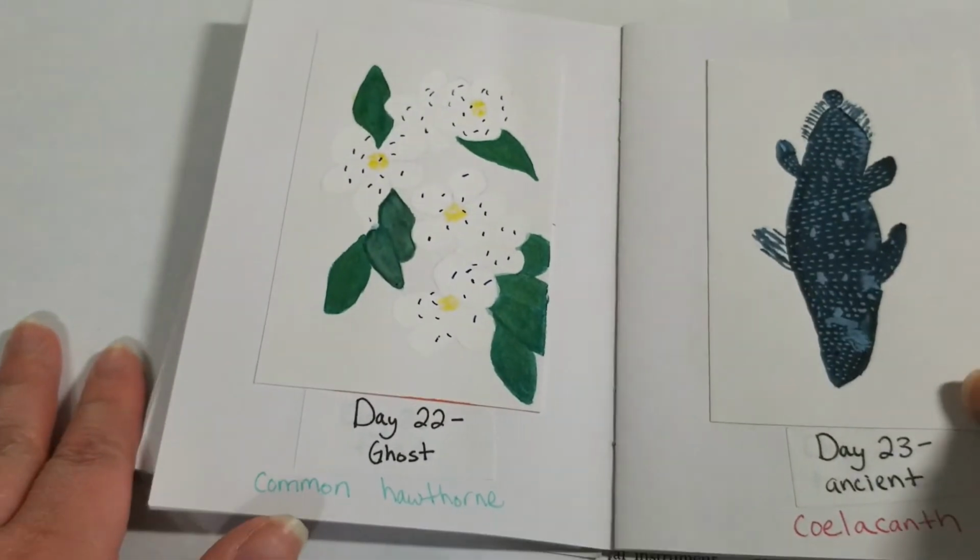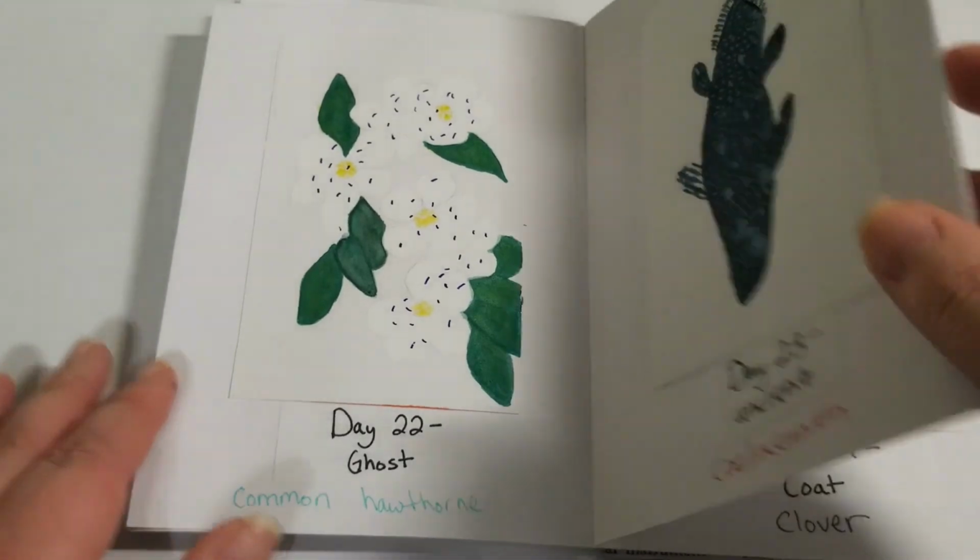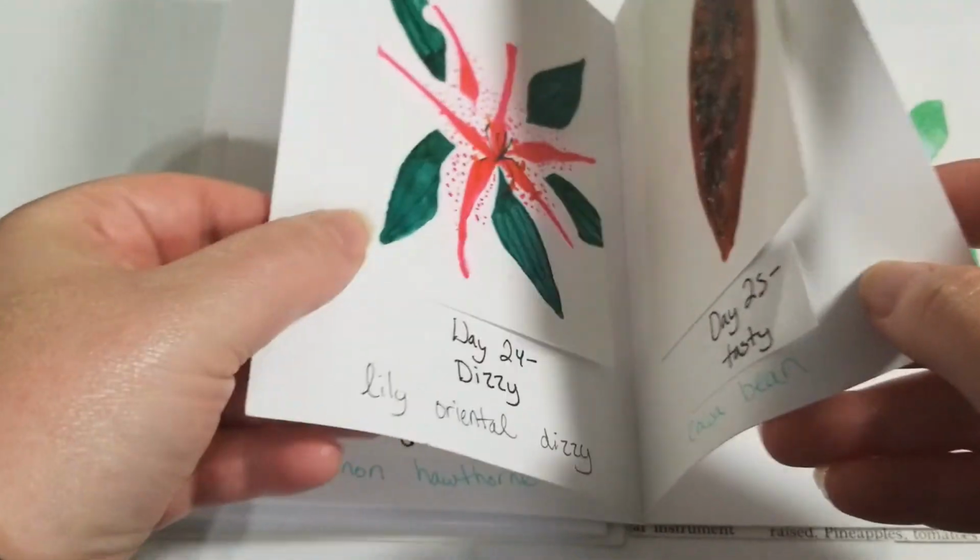They're kind of weird looking fish. But fish in general are weird. I mean, they're kind of strange. Ooh, they're stuck together.